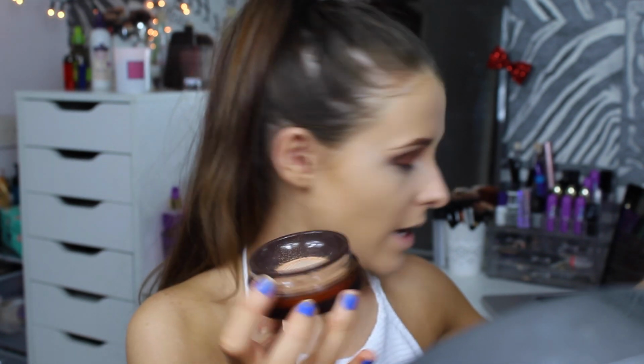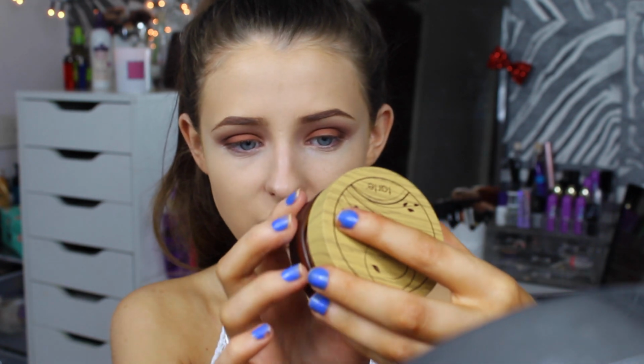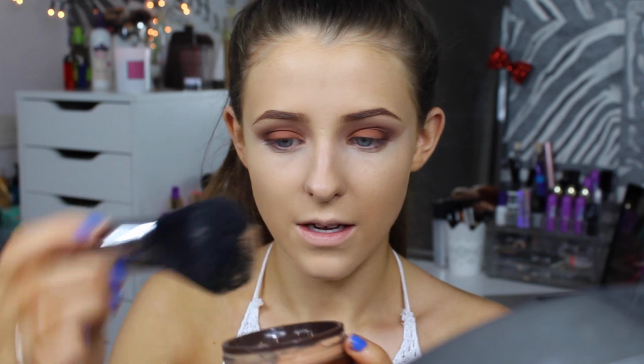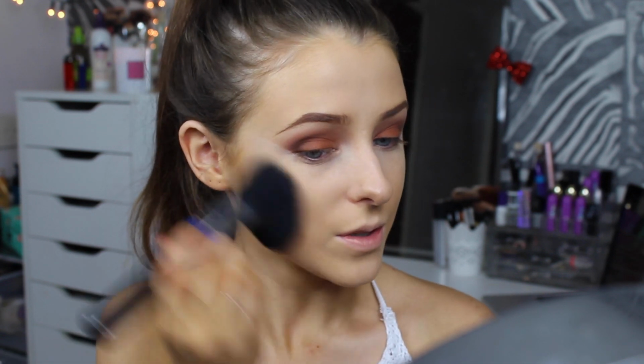So to set the rest of my foundation, I'm going to be using my Tarte Amazonian Clay Full Coverage Airbrush Foundation in Medium Tan Honey, and I got this from when I am actually tanned, so this is the first time using this. I love how it has a little bit of netting over it, so you can really control the amount of product you put on. And I'm using this Sigma large powder brush, so I'm just going to set my foundation with this, and I'm just going to place the powder in the areas where I haven't done my highlight yet, because obviously I don't want to darken that up.